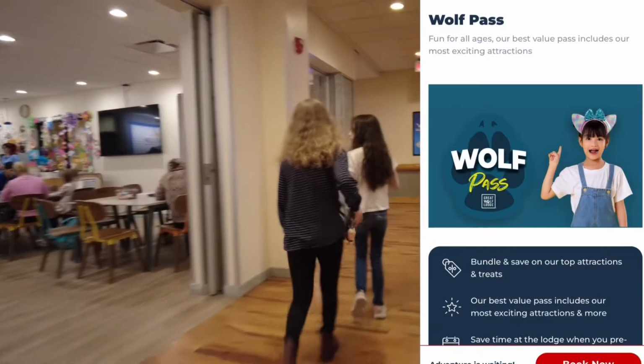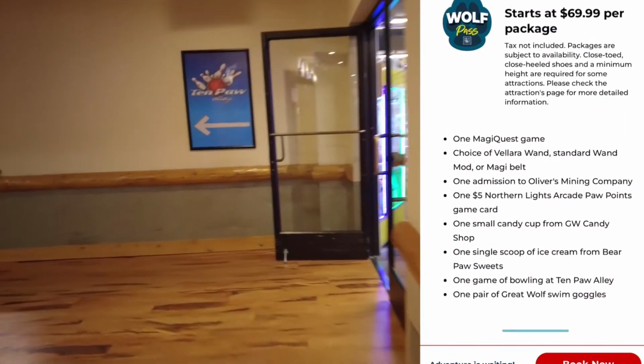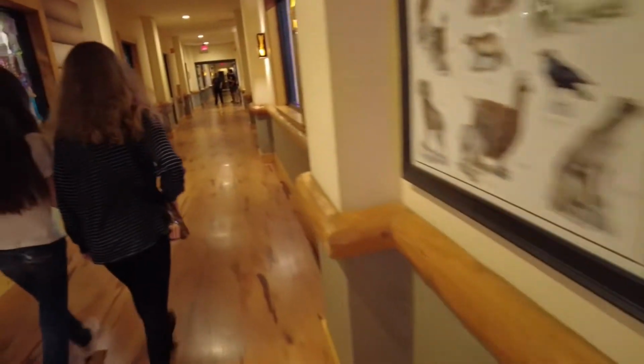One way to save money at the Great Wolf Lodge with all these activities is get their Wolf Pass, which starts at $70 per package and includes all of these awesome activities.